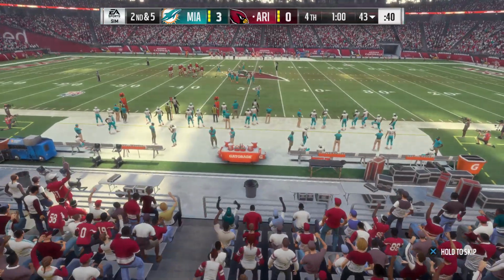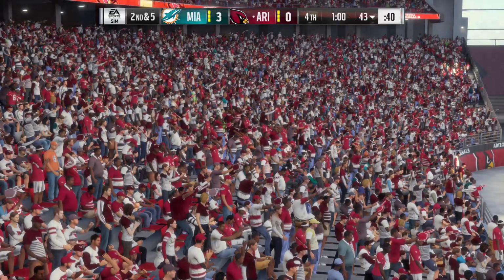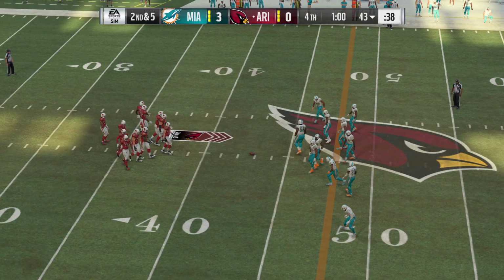Welcome back to the desert. We're in Glendale. It's been a very hotly contested game to this point. Just a field goal separating these two teams as we get set for the fourth quarter.